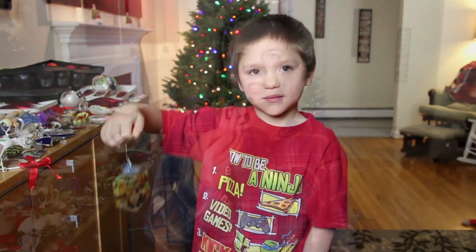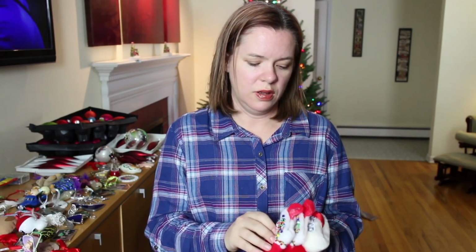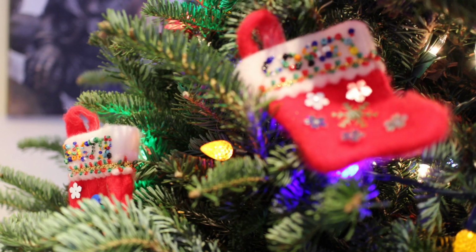So this one says Kauai, and we got this in 2001 when we were on our honeymoon in Hawaii. And then these we handmade, and these are all of the pets that we've lost. So this one says Bear, who was our dog, and these were our two cats, Easter and Corey. So we always put them on the tree to remember them.